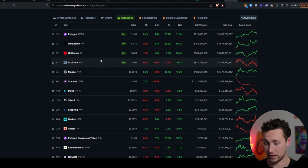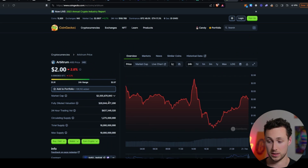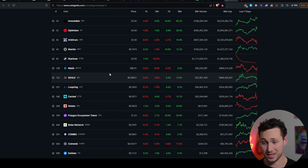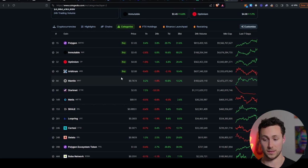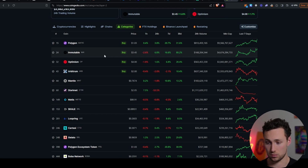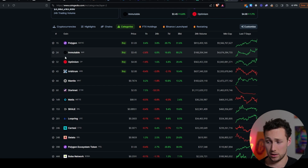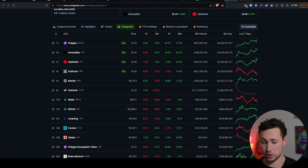Arbitrum is $2.5 billion. And if we look at the fully diluted valuation of some of these things, Arbitrum is $20 million. So if Manta is able to keep and continue to grow its usage, then I think its valuation is actually quite reasonable, right? And compared to something like Arbitrum and Optimism, it actually seems like it has a relatively good valuation, if not being undervalued compared to some of these other layer 2s that have significantly larger market caps and fully diluted valuation.